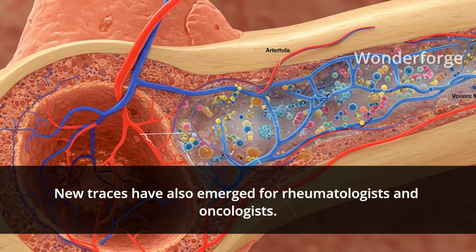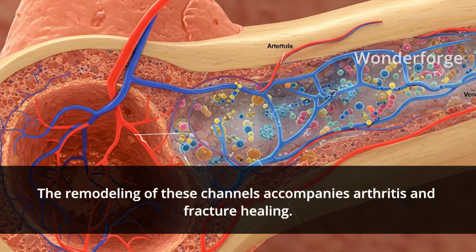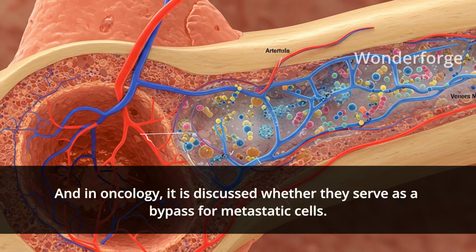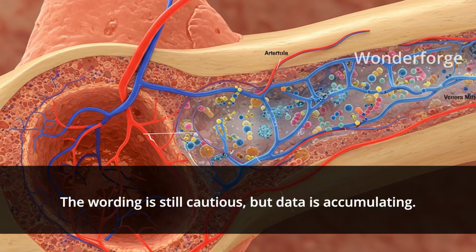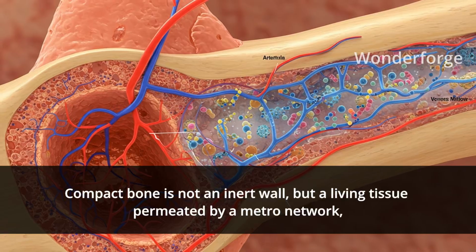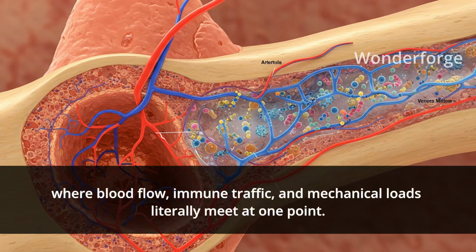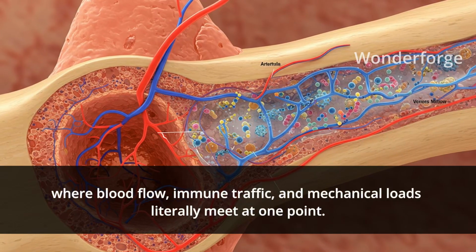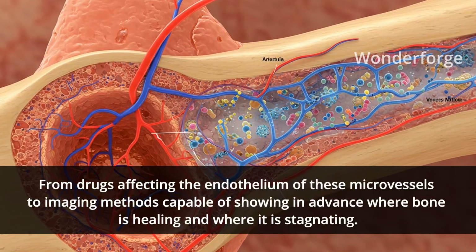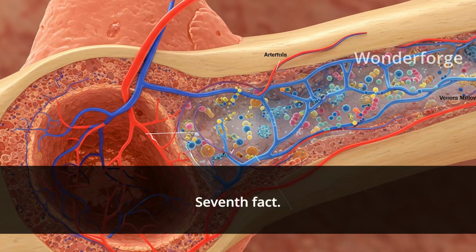New traces have also emerged for rheumatologists and oncologists. The remodeling of these channels accompanies arthritis and fracture healing, and in oncology, it is discussed whether they serve as a bypass for metastatic cells. The wording is still cautious, but data is accumulating. For skeletal physiology, this is a revolution. Compact bone is not an inert wall, but a living tissue permeated by a metro network, where blood flow, immune traffic, and mechanical loads literally meet at one point. And for practice, new targets, from drugs affecting the endothelium of these microvessels to imaging methods capable of showing in advance where bone is healing and where it is stagnating.